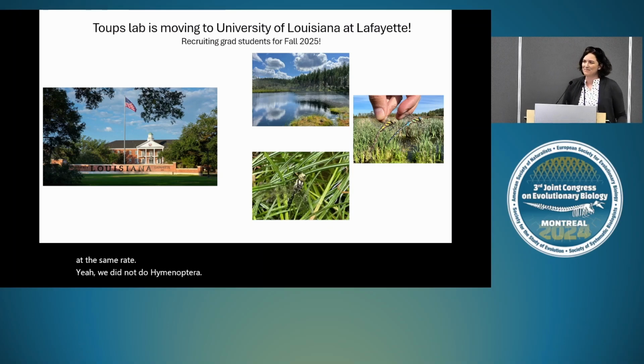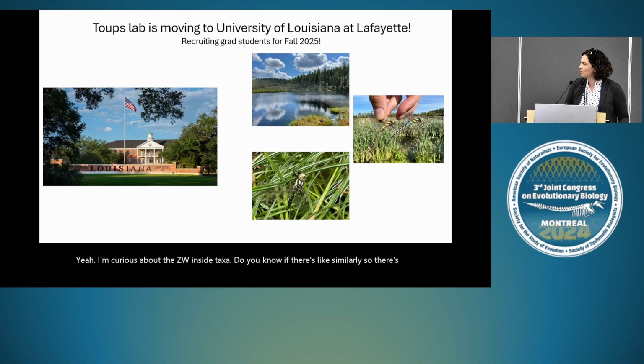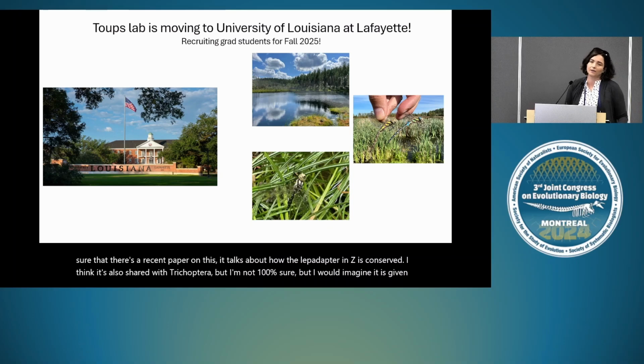Cool talk. I'm curious about the ZW insect taxa. I can only speak to Lepidoptera, and it's not my work, but I'm pretty sure there's a recent paper on this that talks about how the Lepidopteran Z is conserved. I think it's also shared with Trichoptera, but I'm not 100% sure. But I would imagine it is, given how turnover seems to be fairly rare.